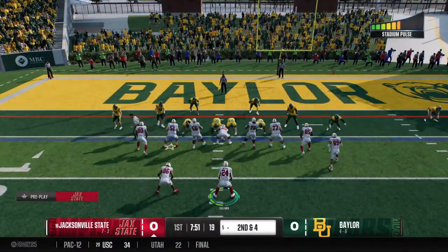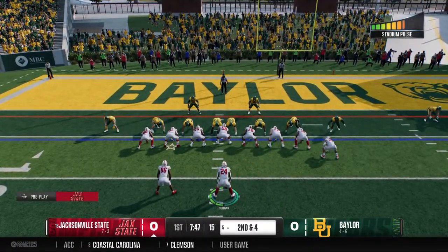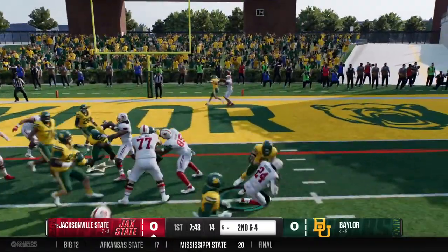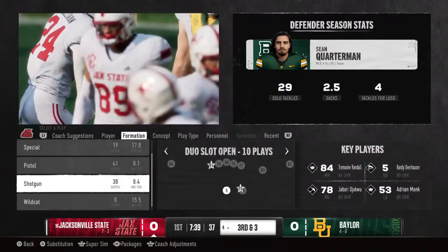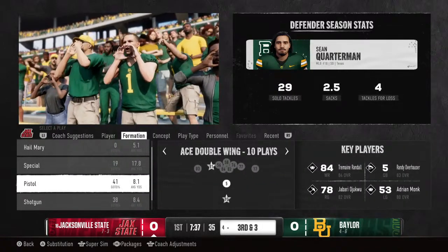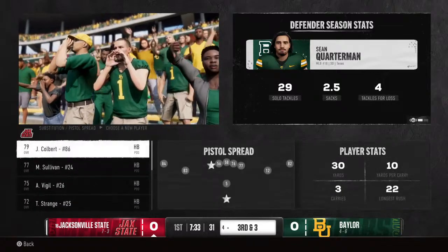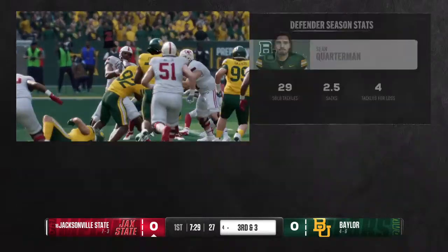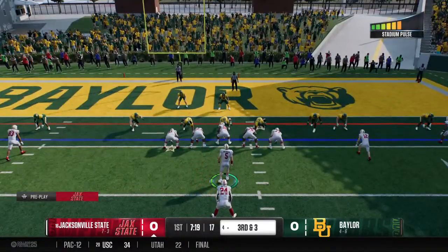Operating in the red zone here on second down. 42 Spider. 4-2 Spider. He pushes his way down to the floor as they get closer and closer. Really need to pick up this conversion and avoid having to settle for the field goal.